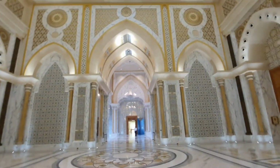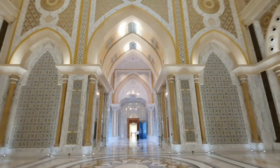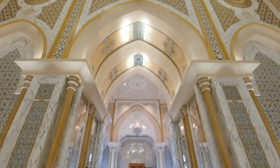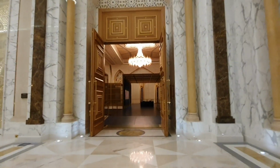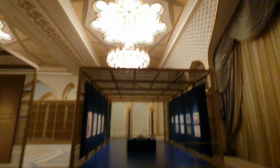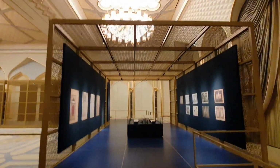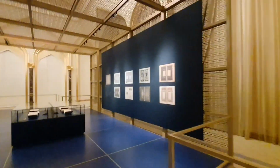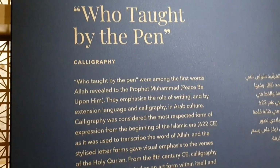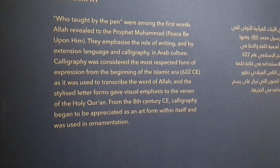And then moving on, after this amazing thing, we'll be going further. Moving on to the next room where we'll be exploring is the power of the word. Here they have these written documents which were very important for the country. Everything they have set in a very secure manner, and very nicely presented.